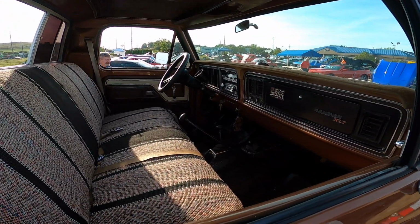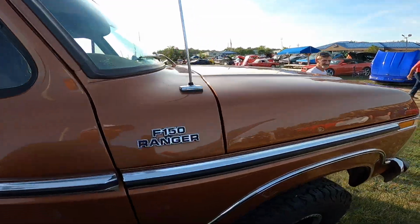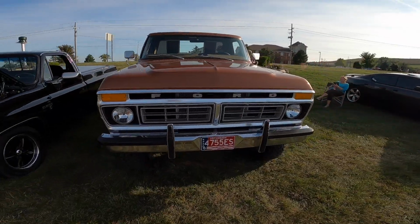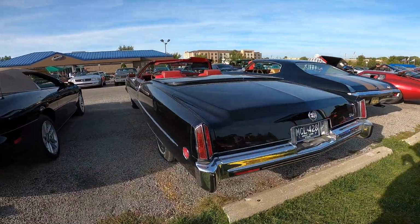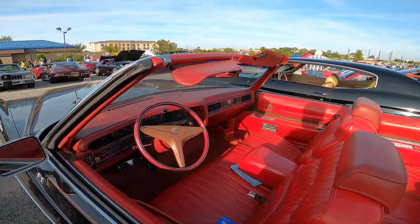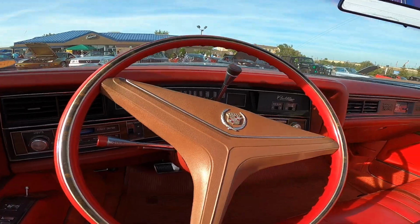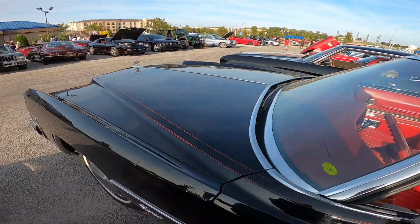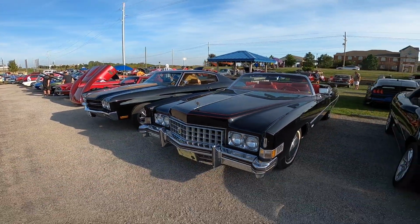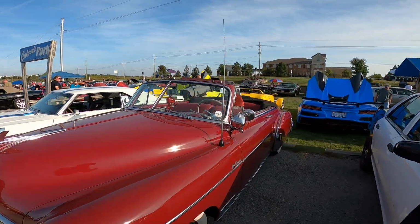Yeah, I wouldn't mind having something like this. It'd be fun to cruise around in. Granny gear, 4-speed, 4-wheel drive. It's a '77. '50 Chevrolet Deluxe convertible.